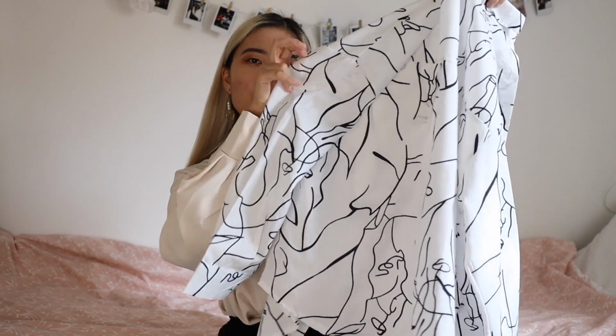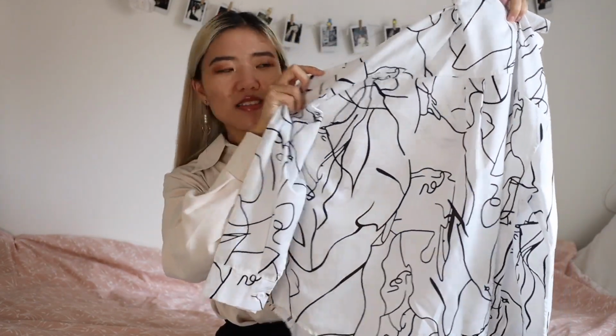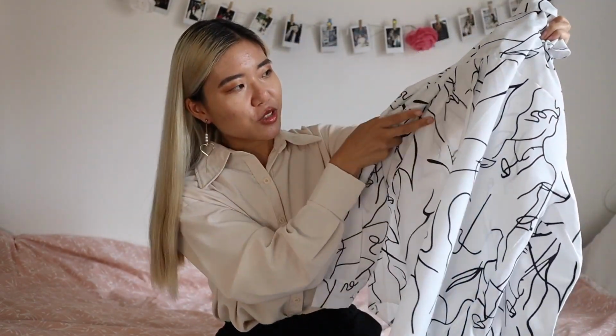I've realised I bought so many shirts from the website, and this is another one. So it's a white shirt with lots of line art or abstract, would you call it abstract?